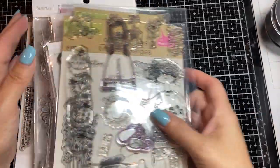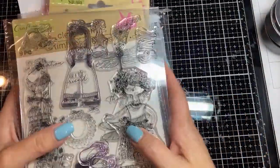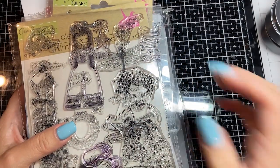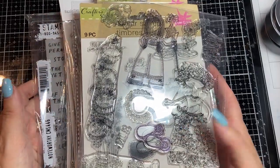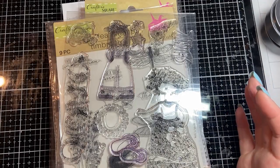So I will label each one of these, and then I will put them into the categories. So let me label them, and then I'll be back and I'll tell you what stamp sets I do have that I just got in.